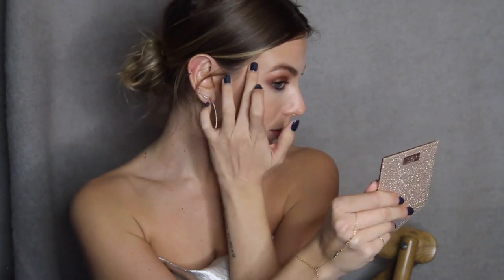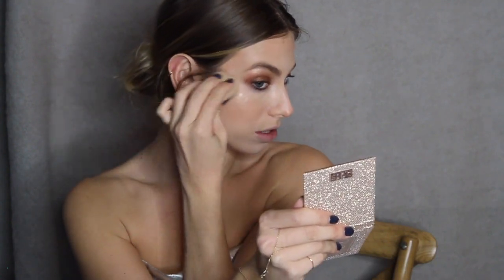To highlight, because who doesn't want to be highlighted on New Year's? It's the most important thing ever. I'm going to use my Jelly Bean by Versali. And again, you want to do all your cream products before you do any of your powders. Very important.